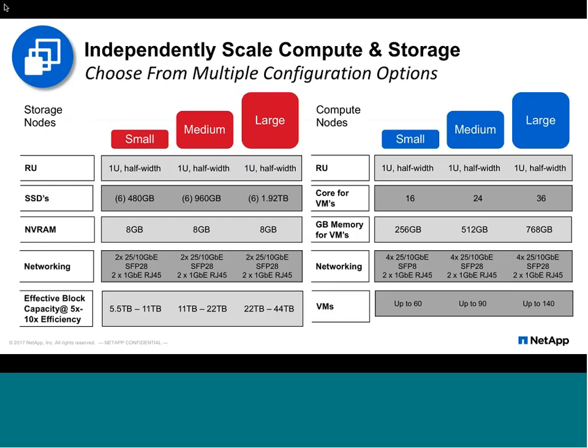Now, when we get to the nodes, we've tried to make it really simple. We have a concept of storage nodes in small, medium, or large, or compute nodes in small, medium, and large. And you can intermix any one of these to begin with. So just to start off the HCI, you've got to have 4 storage nodes and 2 compute nodes.